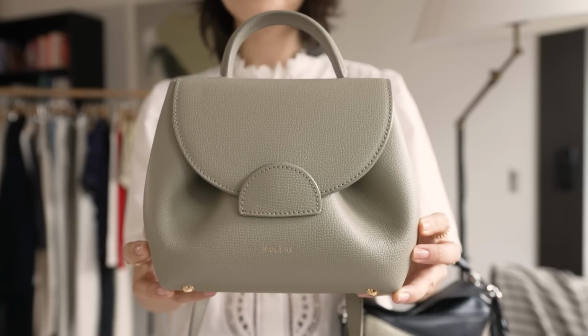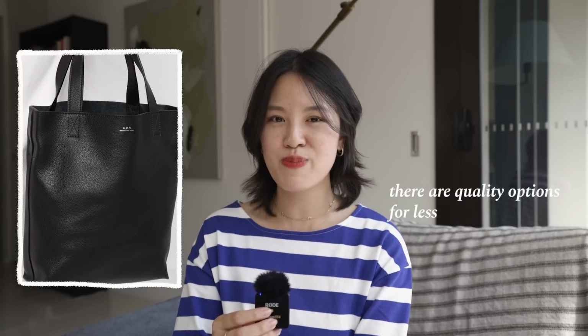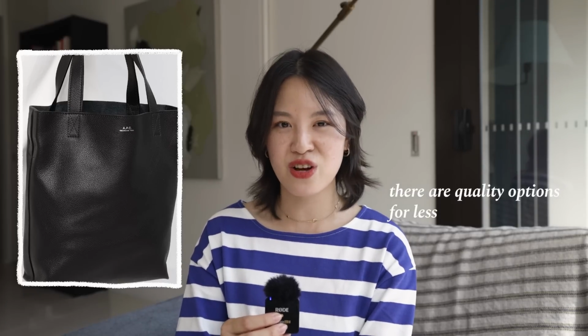I'm especially thinking about The Row, but even your mid-range luxury price points like APC, sometimes they'll put out a bag that, in my opinion, is just a little bit boring and too simple. And I really wouldn't get those bags even at that mid-range luxury. It's sometimes a black tote bag with nothing special about it. So I feel like I would just get those simple pieces somewhere else.